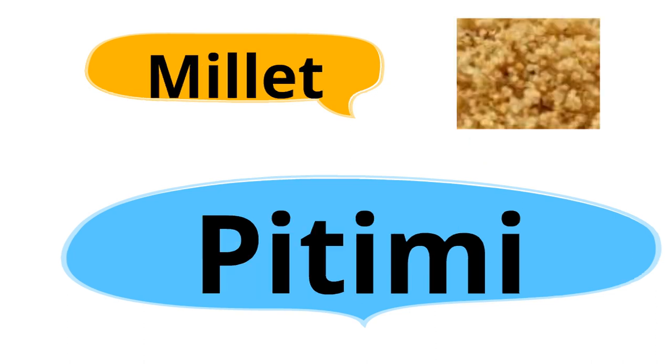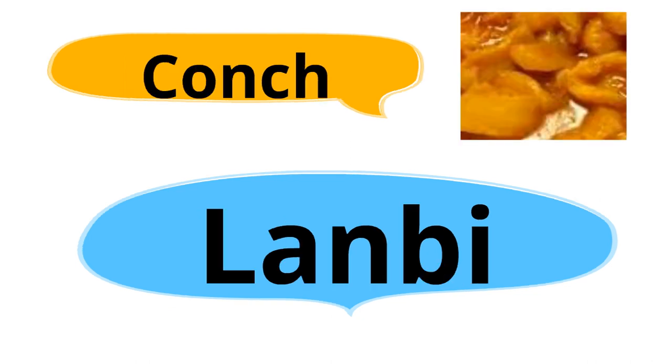Millet. Pitimi. A lot of Haitians who have diabetes prefer millet, pitimi, over rice. Conch. Lambi. Very famous dish in Haiti. Very expensive too.